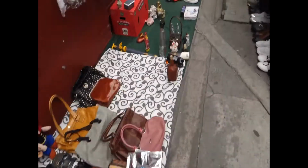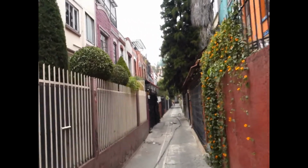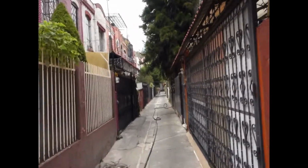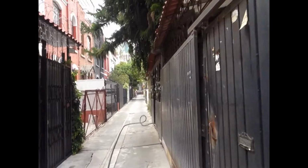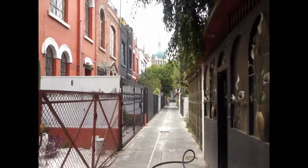The ladies selling their vintage item pieces. This area is like a laneway, but it's not, but it was developed for people with low income. But I love walking through here. It's beautiful.